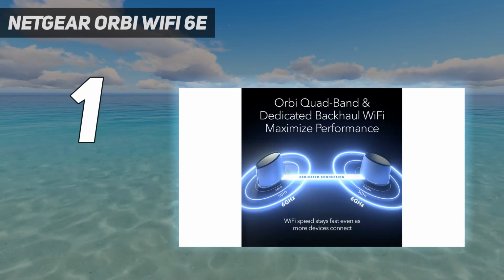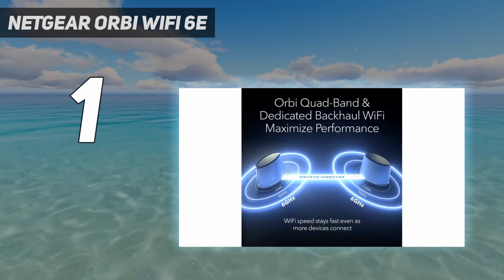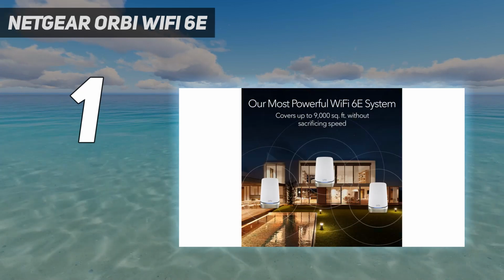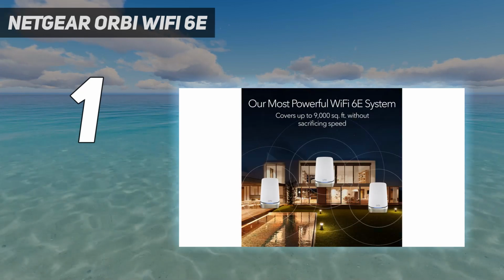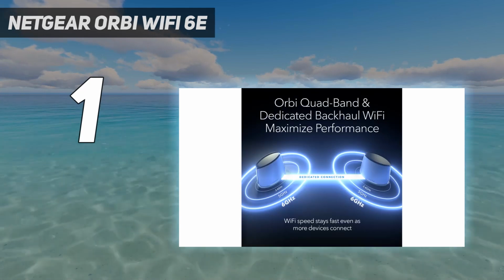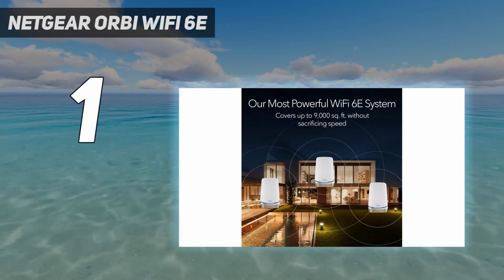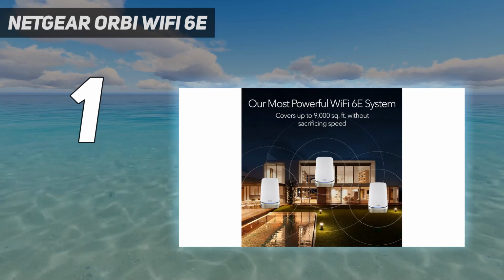The Orbi Wi-Fi 6E, model number RBKE963, can cover up to 9,000 square feet. Add a third satellite and you can go to 12,000 square feet. At a distance of 15 feet, the router's 6 GHz channel delivered throughput of more than a gigabit, the first mesh router to do so in our tests.